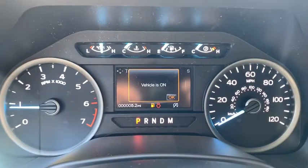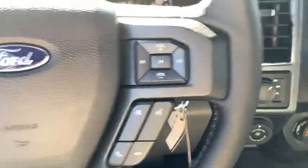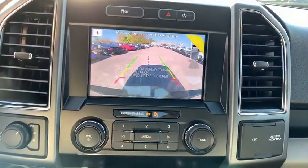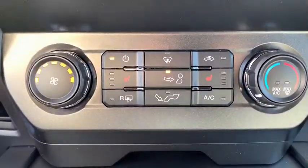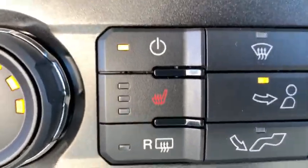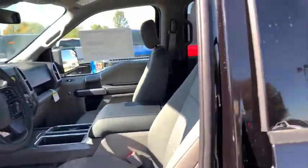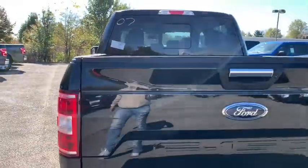Running boards, remote start, navigation system, heated seats, remote engine start, traction control, dual airbags, leather-wrapped steering wheel, Bluetooth, power steering, cruise control, four-wheel disc brakes, center armrest, security system, fog lights, compass, power windows, electronic stability control, heated front seats. If affordable style and reliability are what you're looking for, this vehicle couldn't be more perfect. Drive it today.